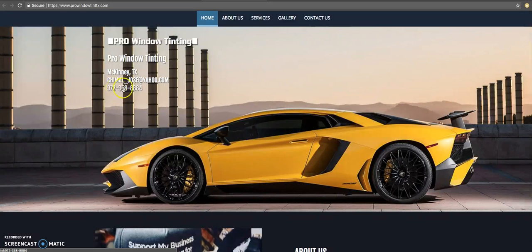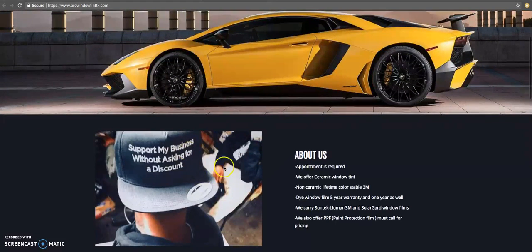But ultimately, this is what I was talking about. This is a clickable phone number. Same thing, this is a clickable email address. So I love how that's right at the very top. That way, as soon as I come here, I can click on this, I can call it, and boom, I'm already dialing.